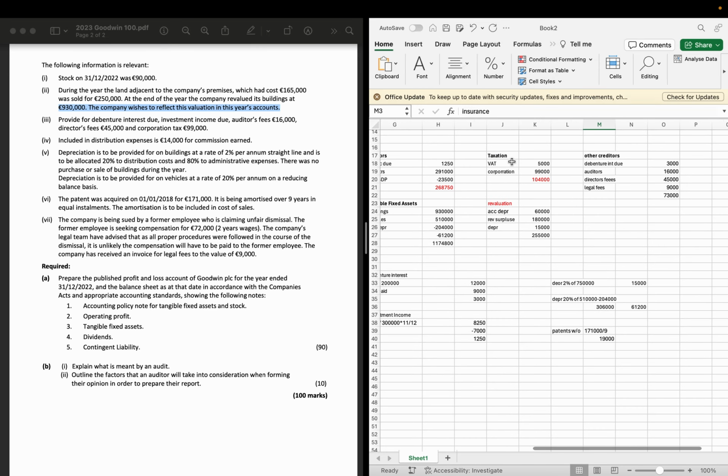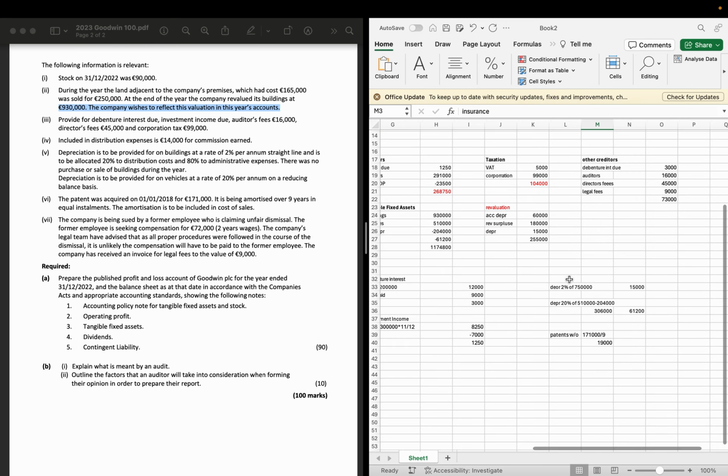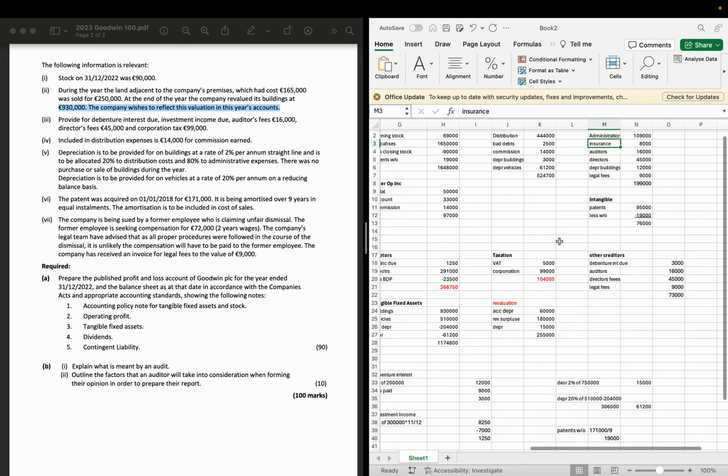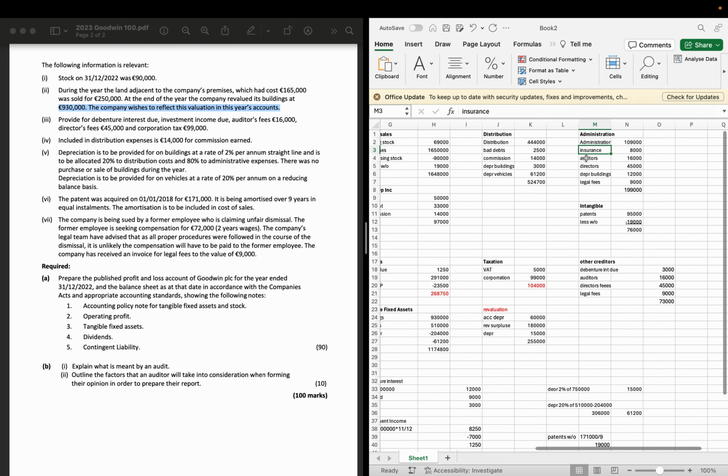So the depreciation of intangible fixed assets was, it's easier to work it out from down here, 61,200 and then another 15, so 76,200. The amortization was 19,000, so you label that, and then you say what the auditor's fees, director's fees, and legal fees were as well. So that's all we have to do for that.